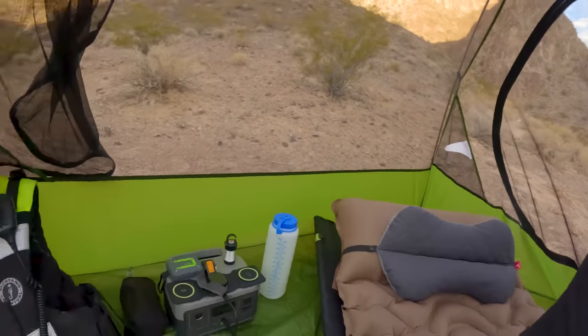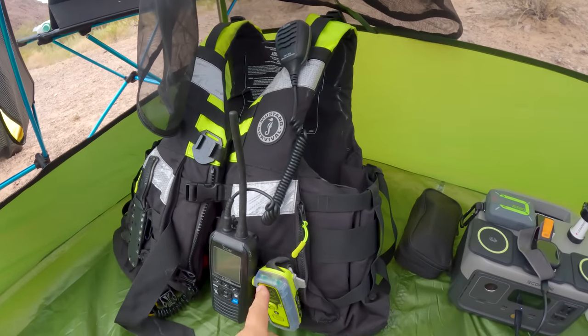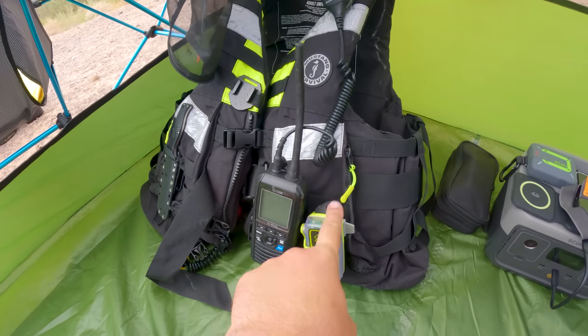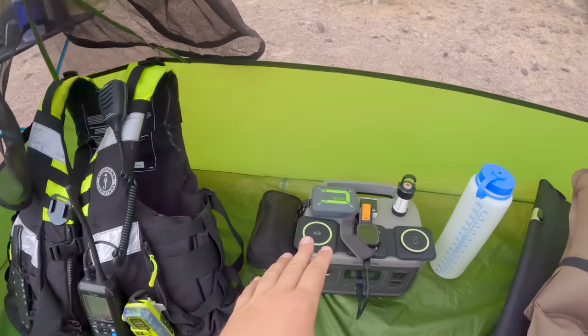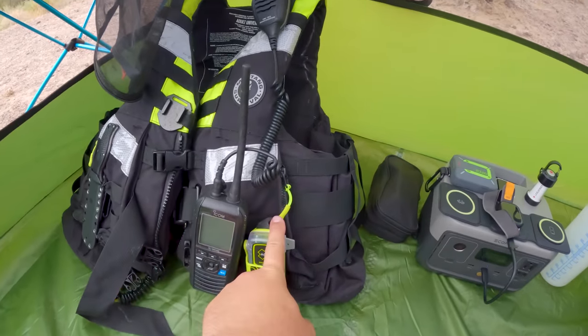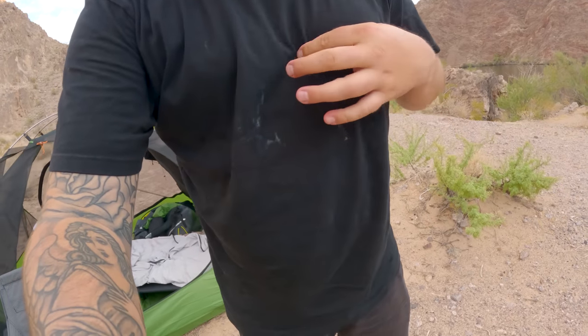Obviously, when I'm out in the water, I have all of my stuff on my life jacket, like my ACR rescue link, which is my personal location beacon. And that would work out here too, but this is sort of more for like land-based stuff, and this is more marine. God, look how much salt I sweated out yesterday.